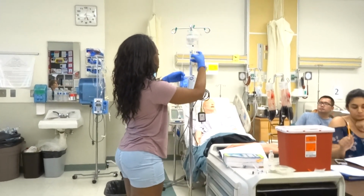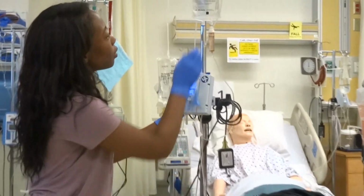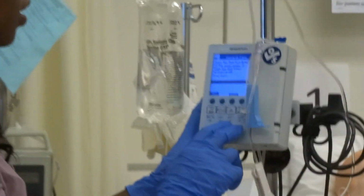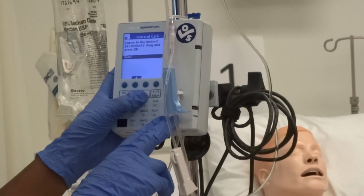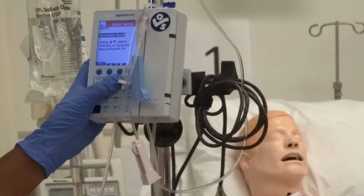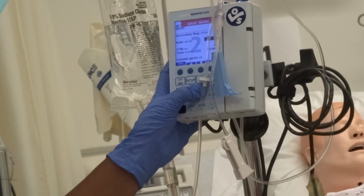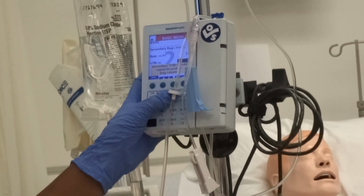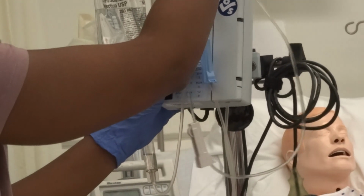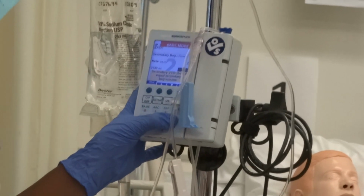Okay. So now I am going to program my secondary. This patient is getting cefazolin. You're going to push secondary, and it's going to pop up. This is the secondary bag. Let's see, they're getting it at 25 milliliters per hour. Volume to be infused, I can bump this up again to 60, 70, just to make sure the patient gets all of the medication. I'm going to say 60.